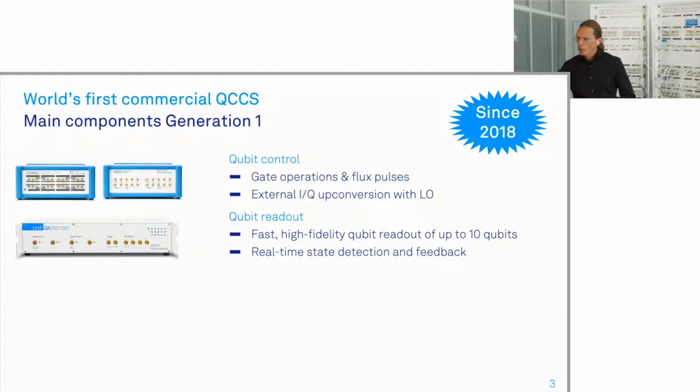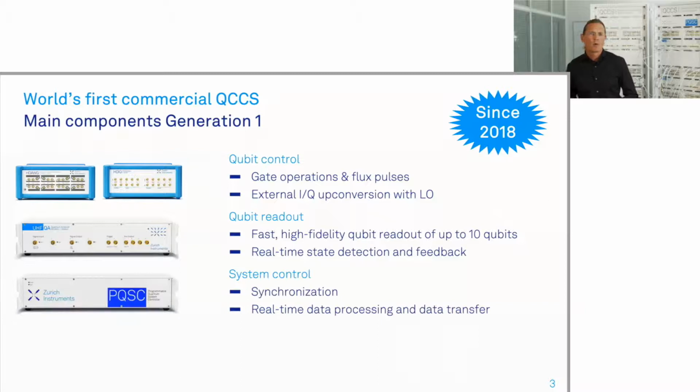And then on top, there is a programmable quantum system controller that serves for the synchronization of the entire setup so that the whole thing ticks like a Swiss clockwork. And it's also in place to do real-time data processing, data transfer. What does this mean? So when the quantum analyzer detects qubits, makes measurements, they report back to the system controller, which then can digest the data, process the data, and redistribute them back into the system.